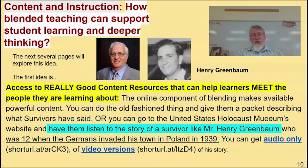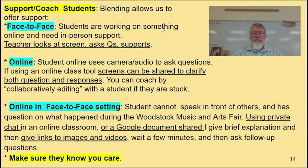Also, make them learn and think deeper. Now, you can teach about the Holocaust by just giving them stuff to read and maybe a few pictures to look at. Or you can give them the testimony of an actual survivor who was 12 years old when the Nazis invaded his town in Poland. And you can give them different video versions of that. Or you can go to Yad Vashem, Israel's Holocaust Museum. Those are some really good content resources. They can meet the people.